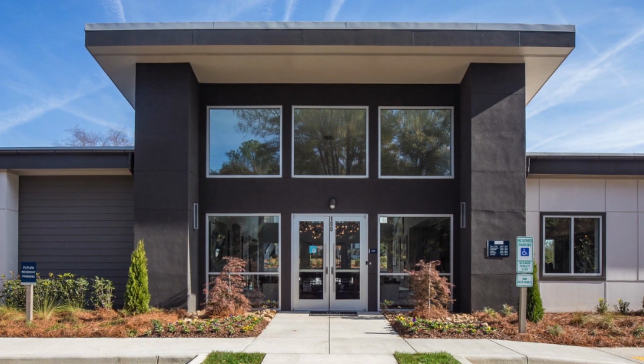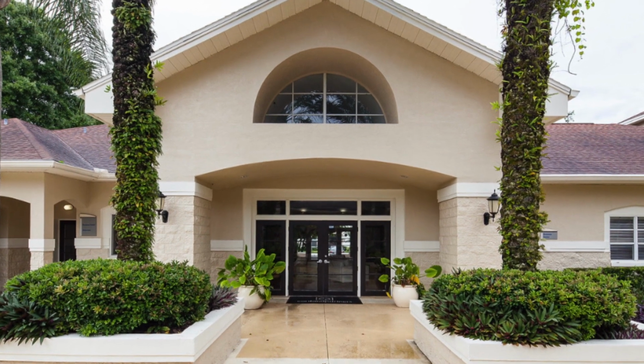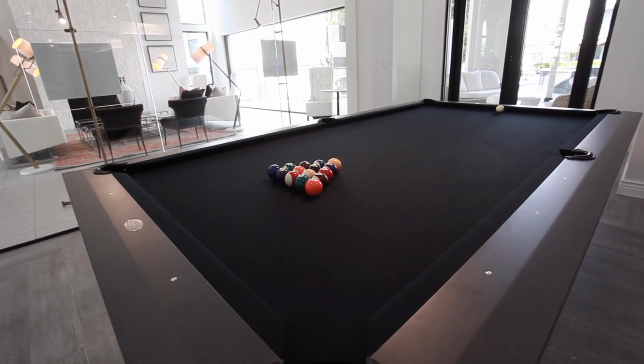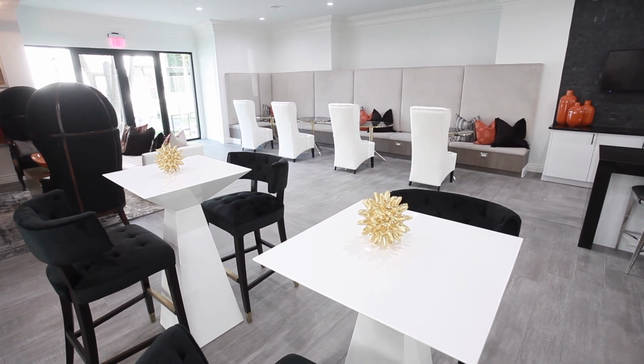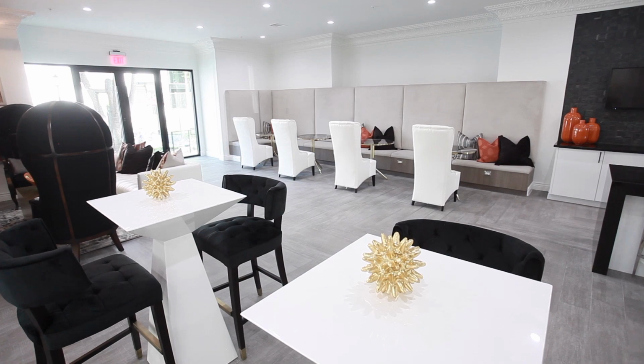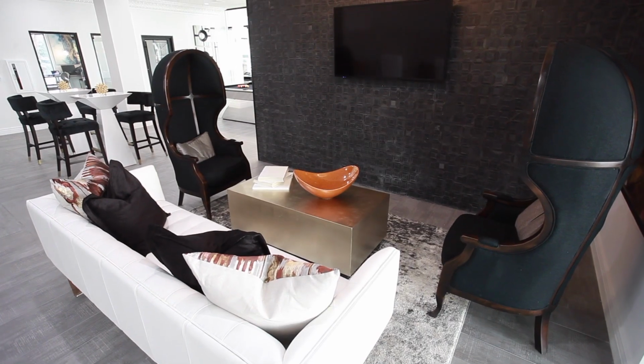As we continue our amenity walk and we walk through the clubhouses, wow, whether you have the pool table or whether you just have a gorgeous space, the reality is it's your space. As a resident, it's yours. You want to feel like you can go sit there all the time.